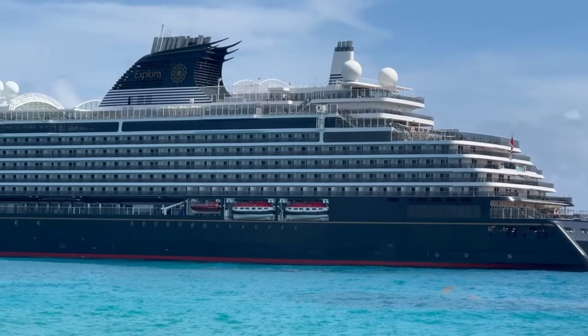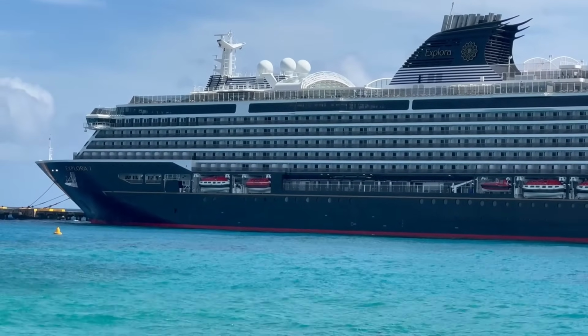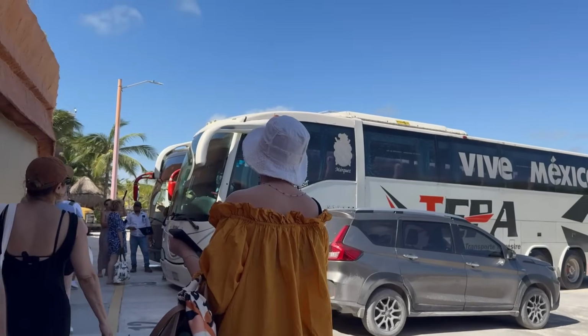Now compare that cost to a suite for a solo on a traditional cruise line, and then add in drinks, Wi-Fi, gratuities, and the thermal spa, and it can easily cost more than what I paid.